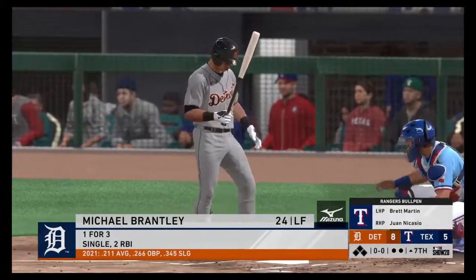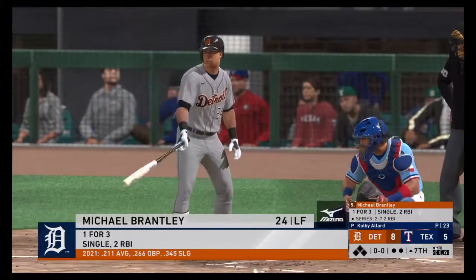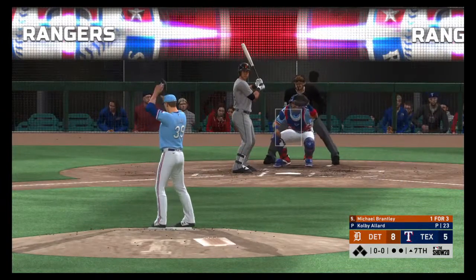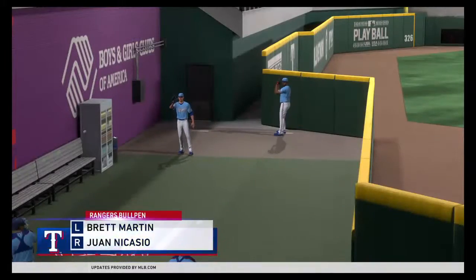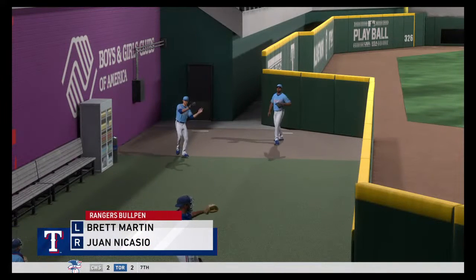At the plate, Michael Brantley. He's got a hit in 3 at-bats to this point. Number 24, Michael Brantley. Ready to deliver. Here's the first pitch. Cold strike at the letters, 0-1. Some movement now in that Texas bullpen as a left-hander starts to get cranking down there.